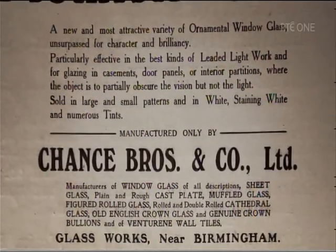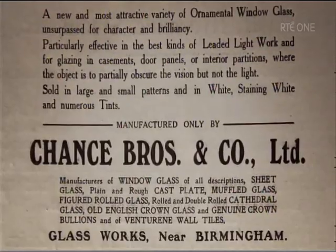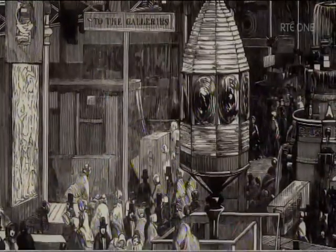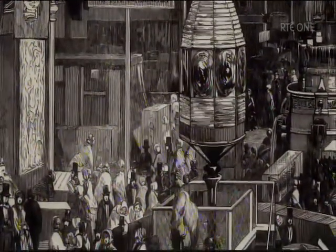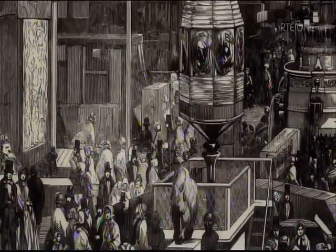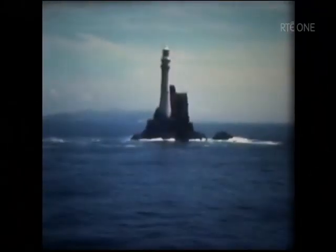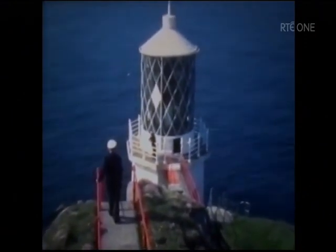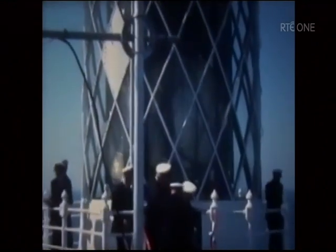So the Chance brothers were fantastic glassmakers, and they made a Fresnel lens for the Great Exhibition in 1851. And so you start to see the lighthouses of Scotland, Wales, England, and Ireland adopting the Fresnel lens. You have not only a sudden boom in the actual structures being built, but now you have a fantastic lens which is slowly evolving.